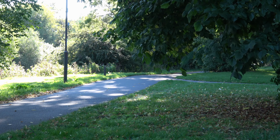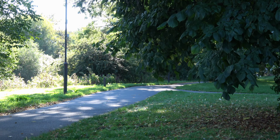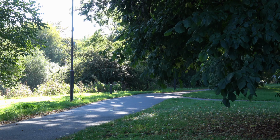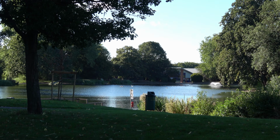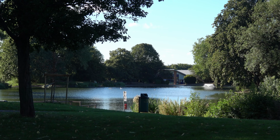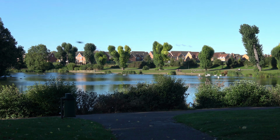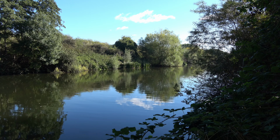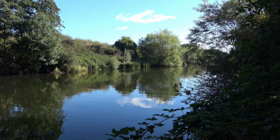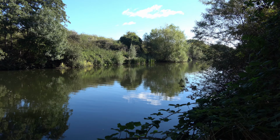At 2.5 miles I'm continuing along this nicely made path. On the left of the path is the River Derwent, and on the right is Alveston Park Lake, looking rather nice in the morning sunshine. The River Derwent at this point is very still. It's almost like a pond, barely a movement on it.